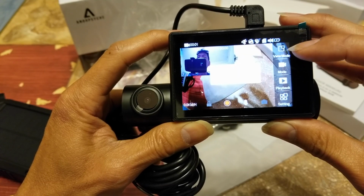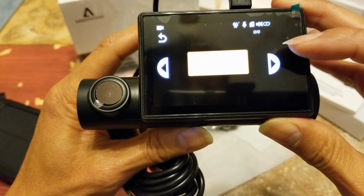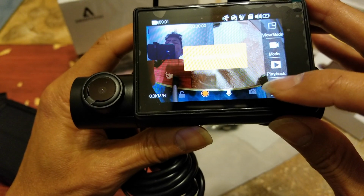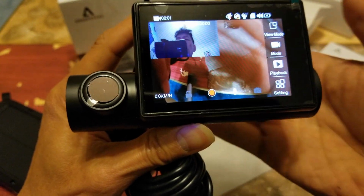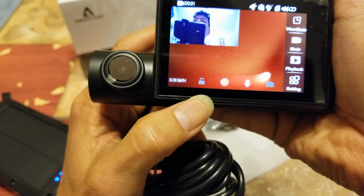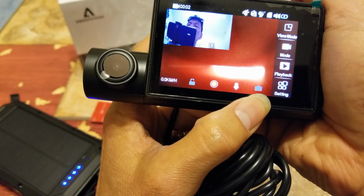I will need to insert a memory card in order to do the actual test. And then there's your playback. Unfortunately, there's no files yet. So you go back and forth and choose a file. And then here is the setting. It shows you the speed right here, and you can lock and unlock the video, and you got the record button, the microphone, which I believe you can turn on and off, and then there's your photo or camera button right there.